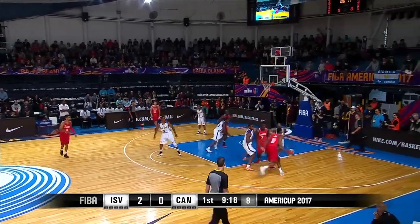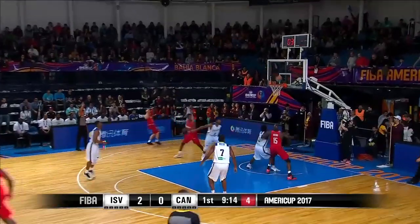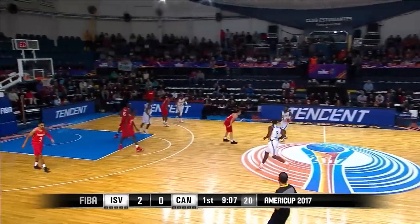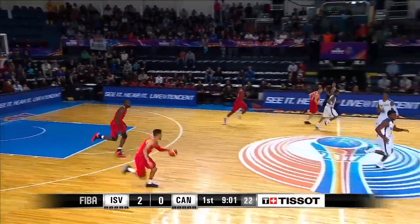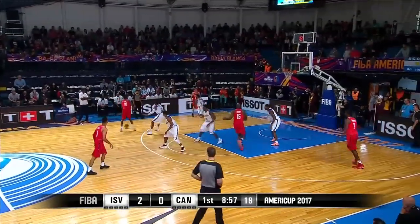Pierre with the ball to the weak side, the 3 points missing, the rebound already in the hands of Victor. That Victor is a veteran, a very good player for the Virgin Islands. He's a small center, about 6'6", but he plays the center position. Yeah, he plays it very well.